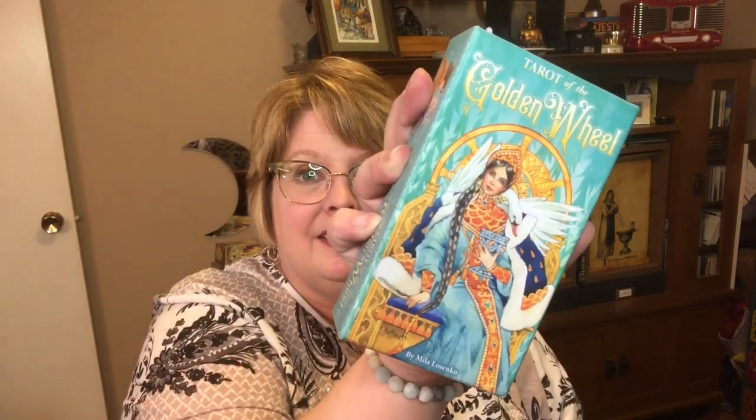So I like this deck. But at the same time, I don't like the deck. I don't know. I'll use it again and figure it out. It has kind of a weird inky smell, like another deck that I got this month. Tarot of the Golden Wheel has an inky smell to it too.